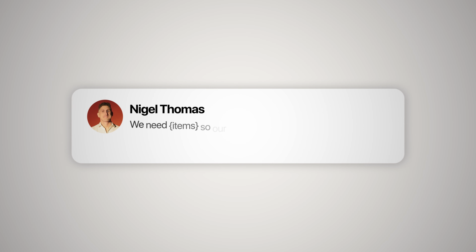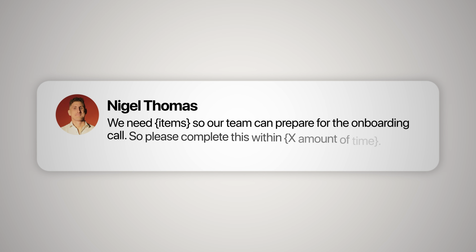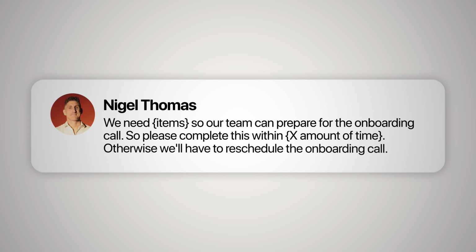And then that gives them a reason to complete the other stuff, because you can say to them, we need these items so our team can prepare for the onboarding call. So please complete this within X amount of time, otherwise we'll have to reschedule the onboarding call.